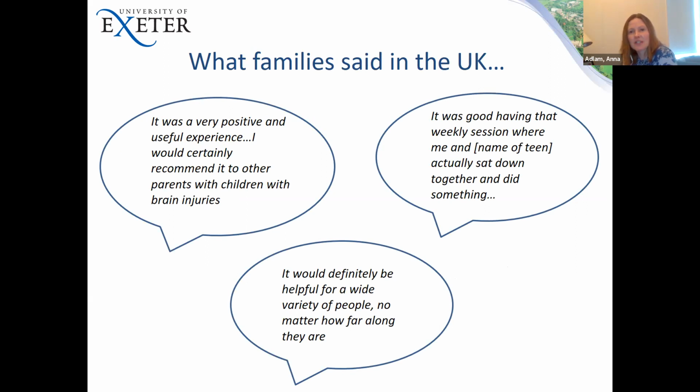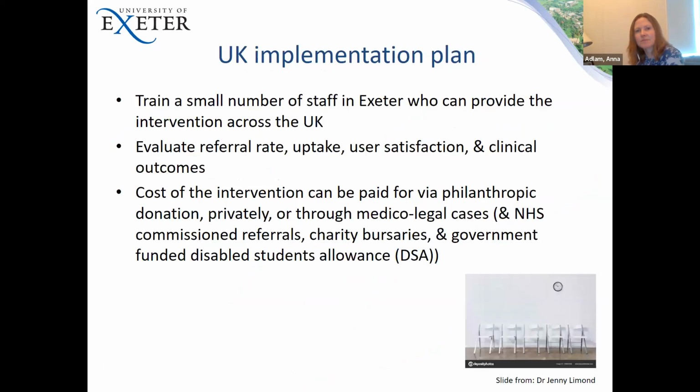Another family said it was good having that weekly session where me and my young person actually sat down together and did something. And another family said it would definitely be helpful for a wide variety of people, no matter how far along they are. And that's where we were asking about when would it be useful to have an intervention like this.